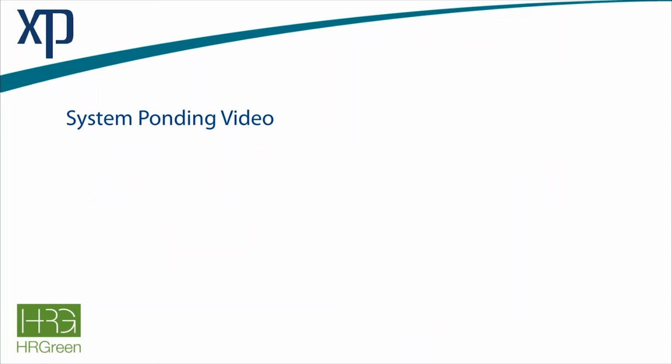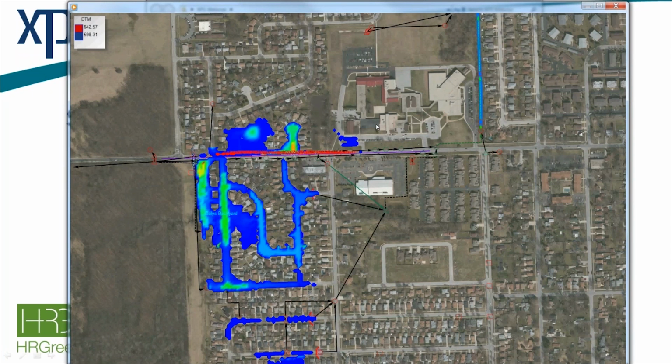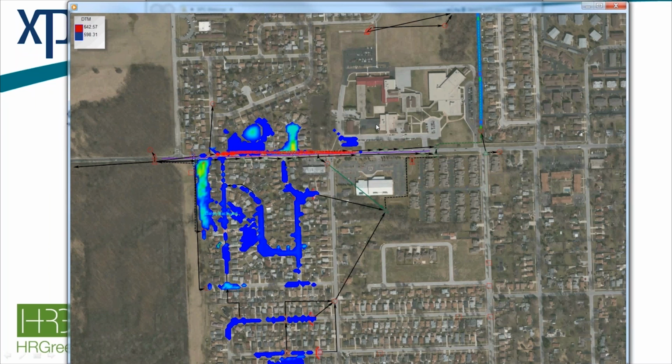Yeah, and then we have a video for that as well, if Teresa wants to kick that off. Part of this study was also that we were including storage north of the school to mitigate any flow increases that might happen. I believe that was it for this project.